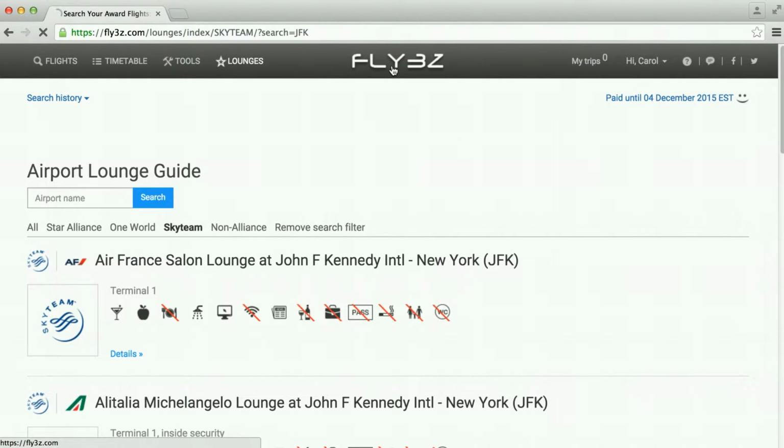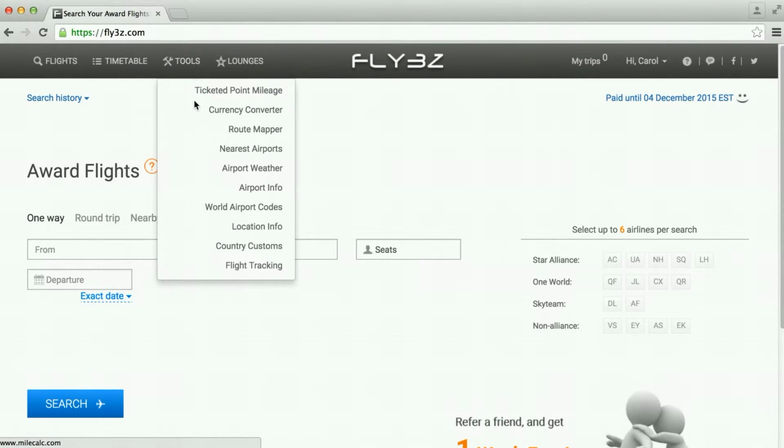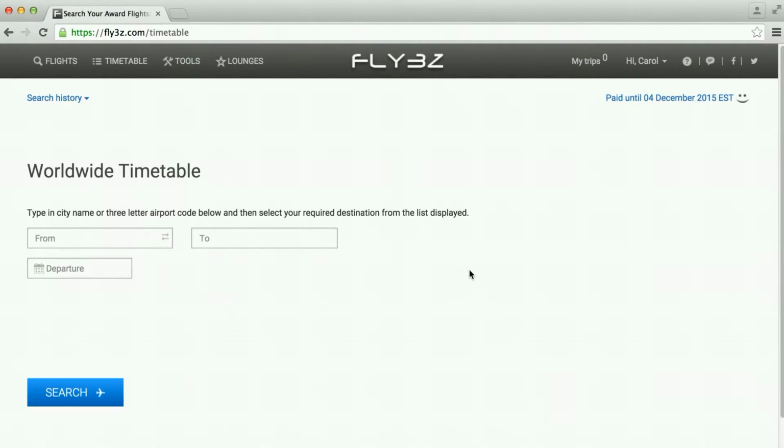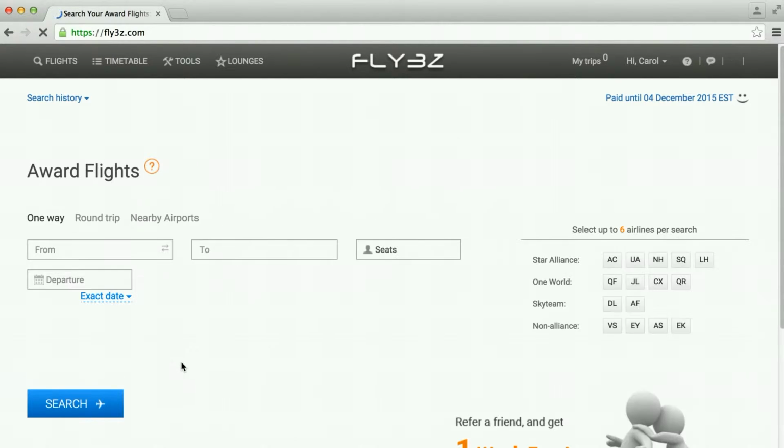Then let's go back to the home page. They also offer a bunch of tools. Most of these tools so far are third party, but I mean, they still work. And then they actually just recently got a timetable, which I thought was pretty cool. This is what it looks like. It is pretty useful when you're searching for a flight. So yeah, and then I'll show you what the searches look like.